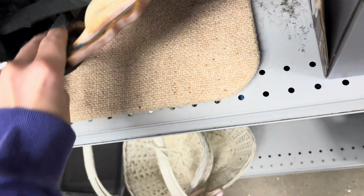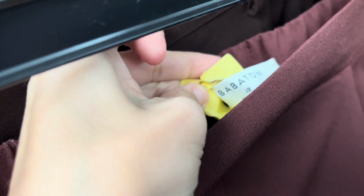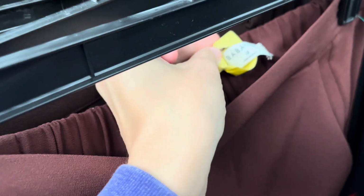I don't really know what it is. Maybe some sort of wall hanging. The comps didn't look so great. So let's knock down some pants like I always do. I do try to put them back up. There's a dry cleaning tag. That's usually a good thing. And this is Babaton, size 12.